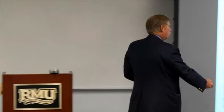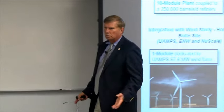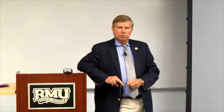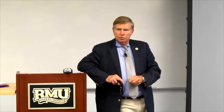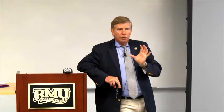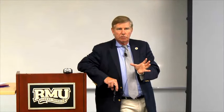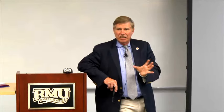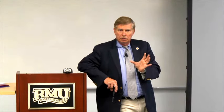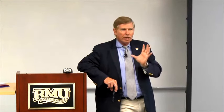The other thing that we've been working on is this mission critical facility. So a military base, a national lab, hospitals. Let's create a microgrid using small modular reactors and power that. We've done an analysis that shows that at a 99.999% basis availability, we can guarantee 100 megawatts. And we're looking to see if we can get that to 6 nines. So this is really important to people that can't afford to lose power. So you create a little microgrid for them.